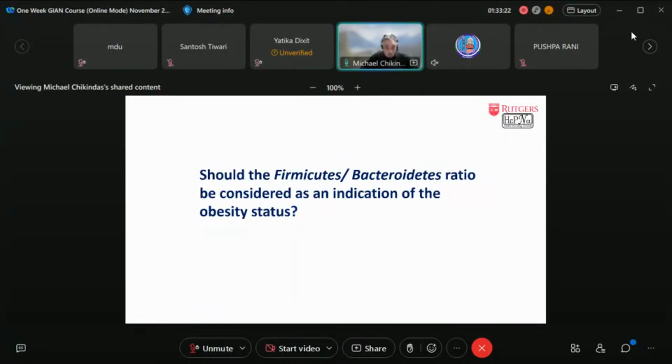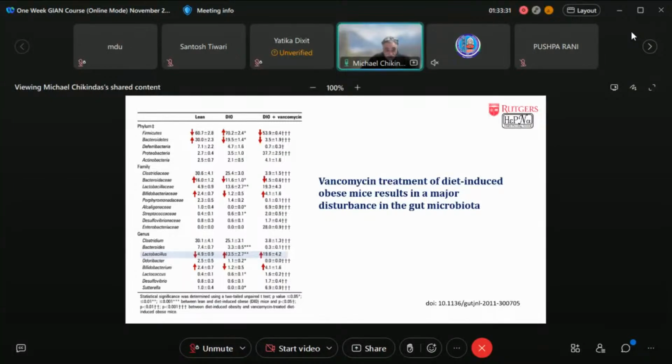Possibly yes. We'd also, and I already mentioned that, the vancomycin-treated animals resulted in higher changes, bigger changes, more noticeable changes in the profiles of the microorganisms. And you can see here the lean control, the diet-induced obesity animals, and diet-induced obesity animals which received vancomycin.